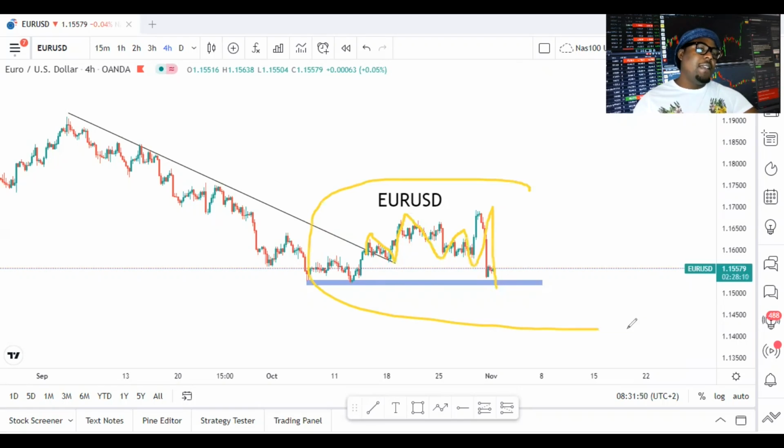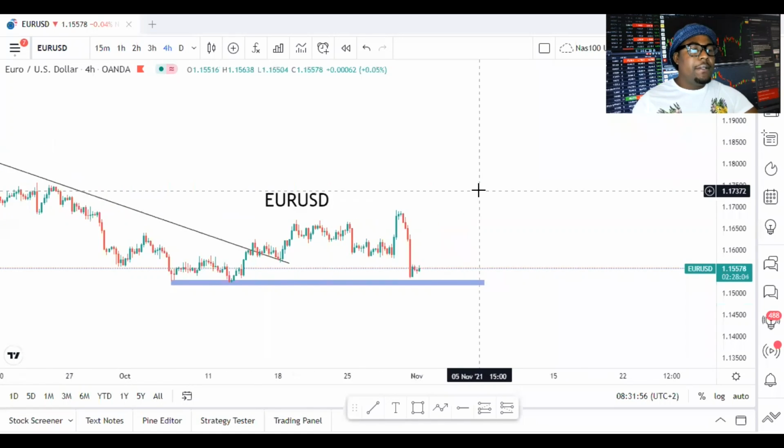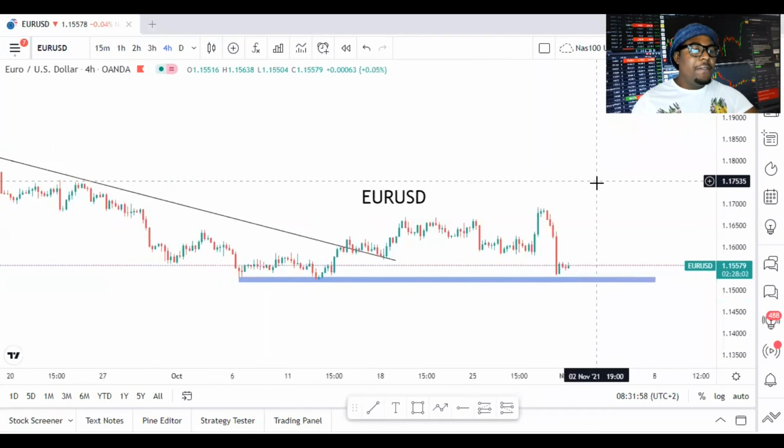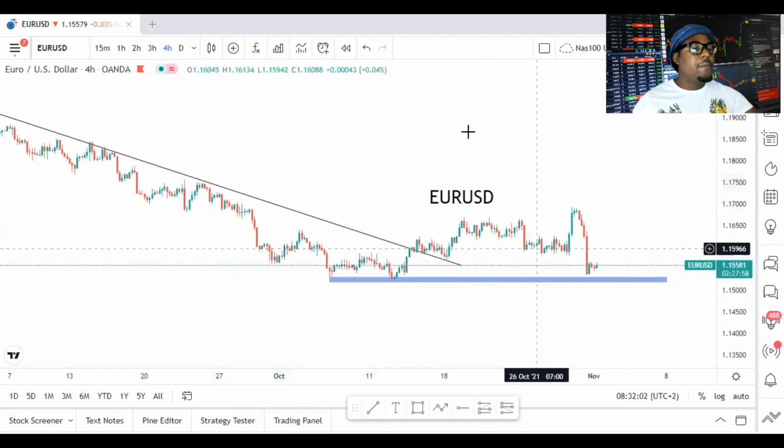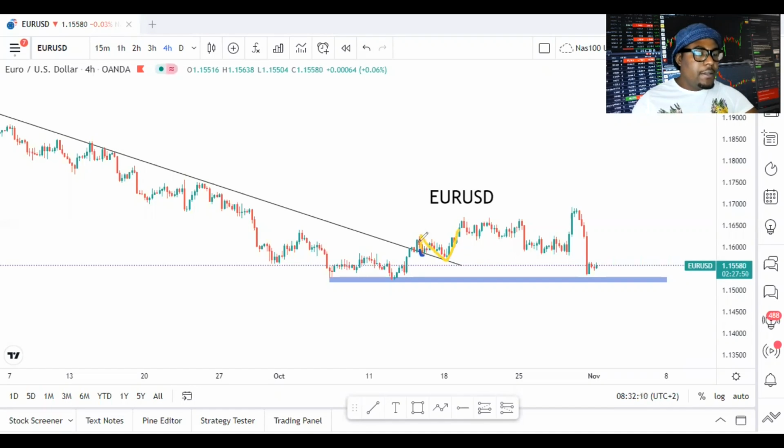I hope this marker is visible. So let me zoom in a little bit. After we had that breakout, you can see the breakout was like this, and the market started to give us some kind of a move. Let me change this color. I hope you can see this. After the breakout, we saw a retest, which is nice.